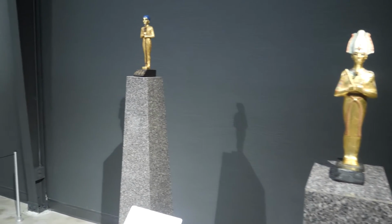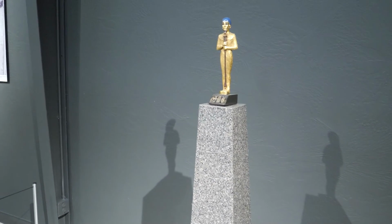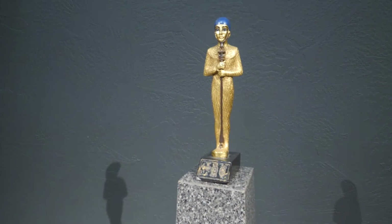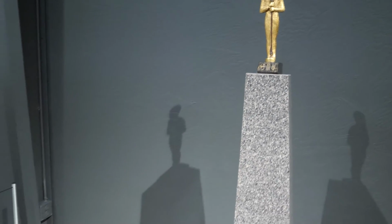One of the oldest of Egyptian gods, Ptah was a protector of artisans and craftsmen. Found in the treasury, the gilded figure is inscribed with feathers, holding a staff with hieroglyphics for life, and says the benevolent god, son of Re, Tutankhamun.